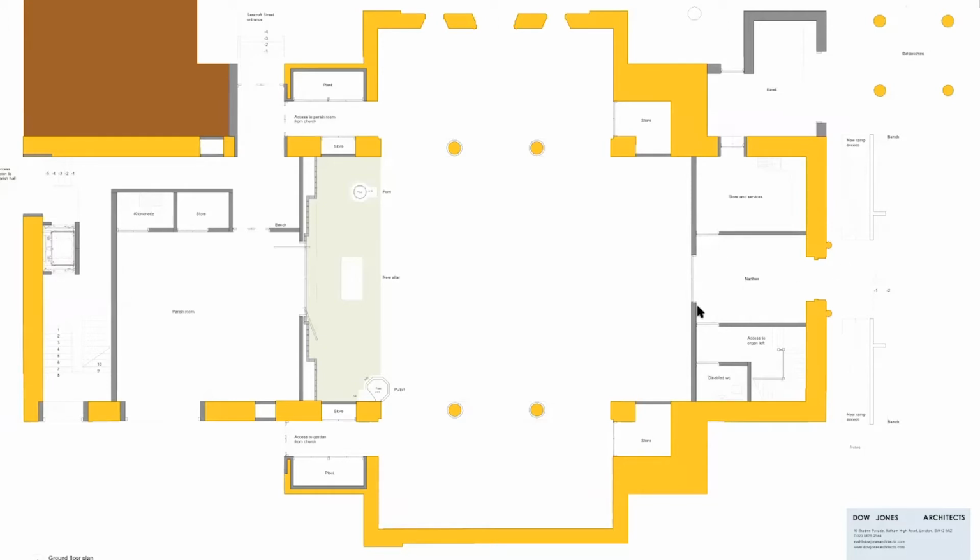Entering the church, we're proposing to make the narthex larger and more generous and contain seating. To the north of the narthex, there will be a kitchenette and a storeroom that will provide access through to the kiosk. And to the south, a new disabled loo, and then retaining the existing access up to the organ loft.